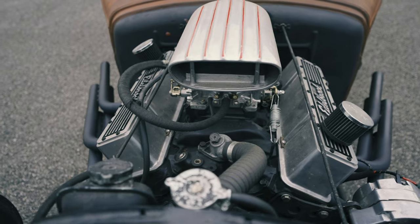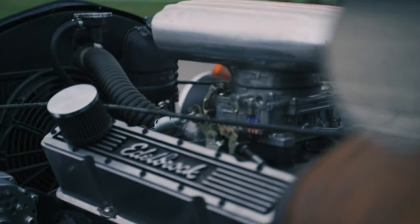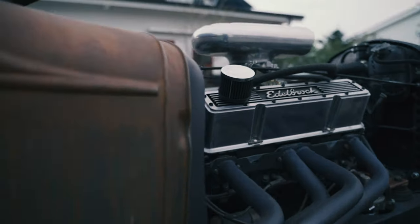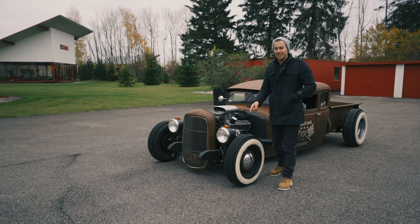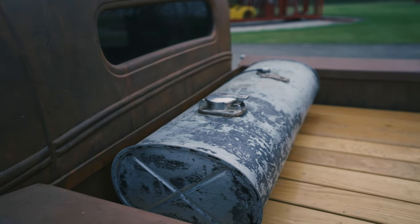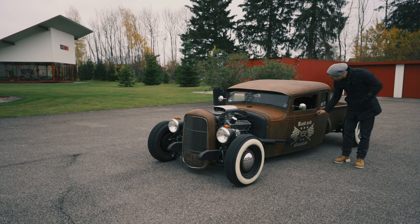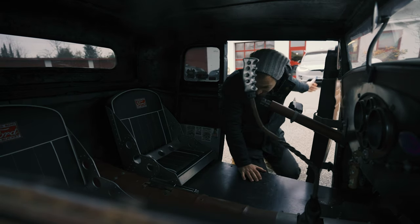And here, the heart of the monster, a 5-liter V8 engine, straight piped on both sides, just exiting from the exhaust manifold. No muffler, nothing whatsoever. So they said to me, if you want to say something, say it outside, because we're not going to be able to have much conversation on the inside. This is the pickup style. There's a loading bay at the back, fuel tank over here, and then inside is very minimalistic, right?